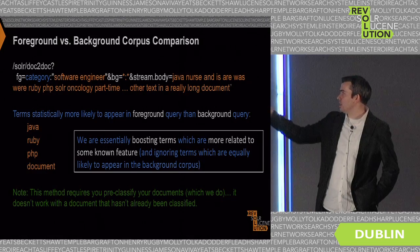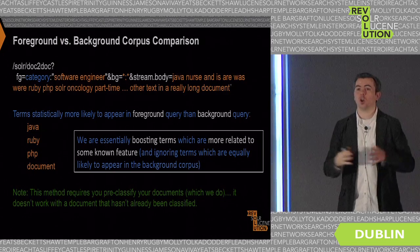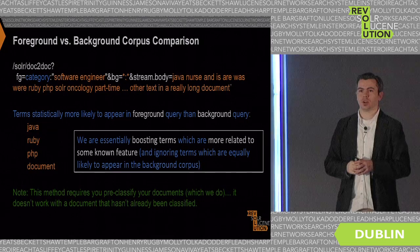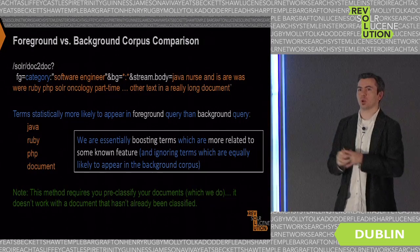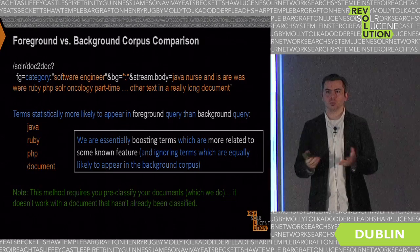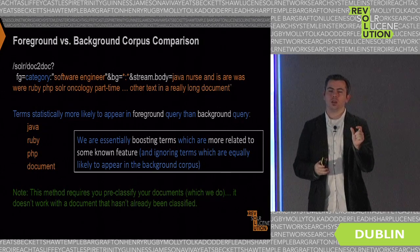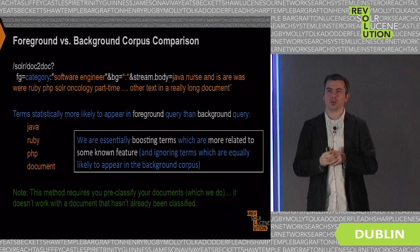The words "is" and "a", all of those terms are equally likely to appear in all documents, so they would never come back. And the words that are very specific to the thing that I'm putting as my foreground corpus would be likely to come back. So conceptually, this is very similar to some of the previous discussions that we had a little bit ago about searching for a particular piece of text versus searching for a lot of related concepts together.